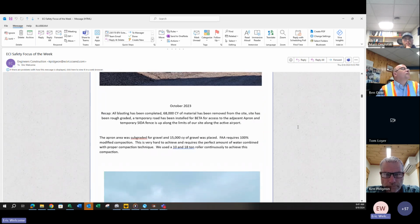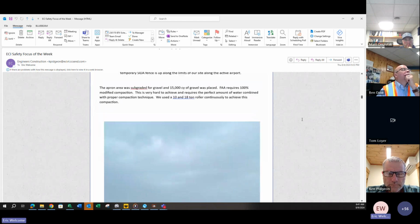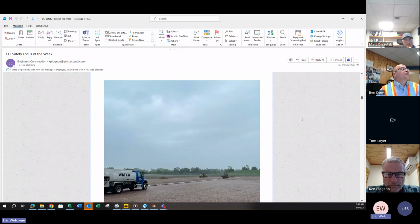The rest of last year, we subgraded the apron for gravel, and 15,000 cubic yards of gravel was placed. FAA requires 100% modified compaction. This is very hard to achieve and requires the perfect amount of water combined with proper compaction technique. We used a 10 and 18 ton roller continuously to achieve this compaction. So it takes a lot of effort to get 100% modified compaction.